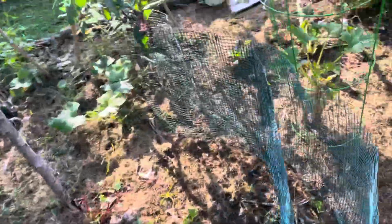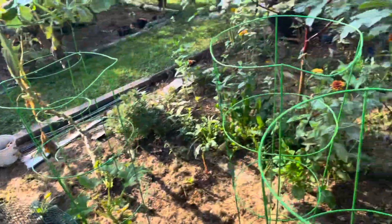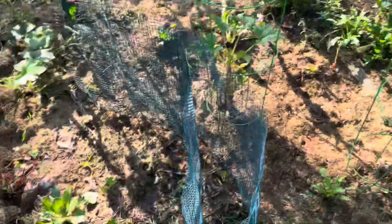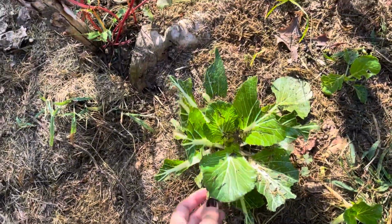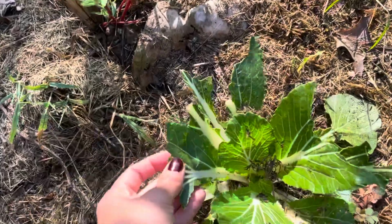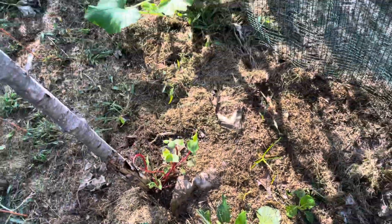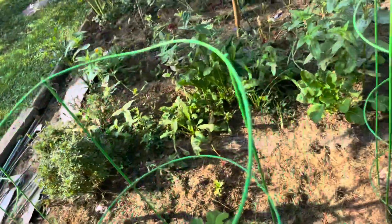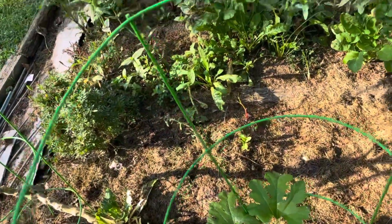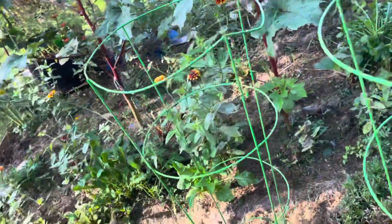scattered all over. I have some fencing here. I'll be fencing in this section. Try to keep some bunnies out, get some fall crops in here. So here's another one, but you can see getting munched on. I have another one over there. These are the last standing zucchinis.